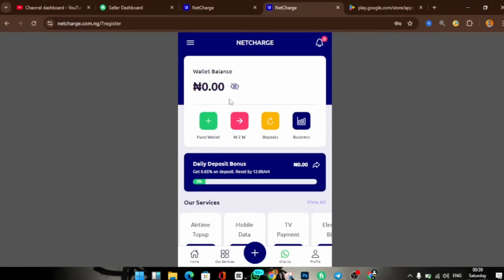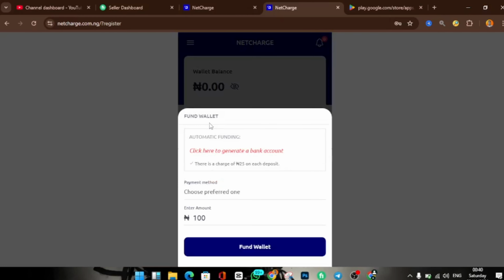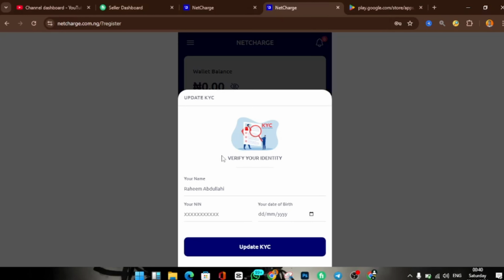So like you can see on the screen, once you want to fund your wallet, you click on fund wallet. Then as a first time user, you will not be given an account. You have to generate a bank account. So you click here to generate a bank account, and you are going to be generating this bank account using your NIN. You must have an NIN before you can generate a bank account. And make sure the NIN you are going to be using tallies with the name of your account. So here I will have to input my NIN number to generate a bank account.